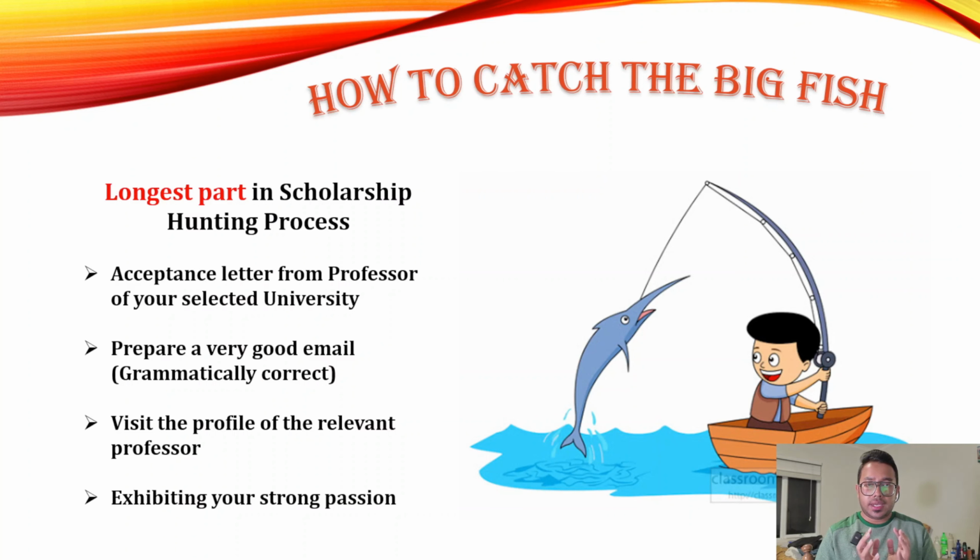So in order to get an acceptance, you need to prepare a well drafted email that should be grammatically correct. The greetings should be correct, and it should be precise, not so long that it is often neglected by the professor, and it should only contain the relevant information, and attach your CV in the European format. As I have previously told you, you don't need to attach any other documents like a cover letter if it is not demanded. In the initial email, you just need to attach your CV in the European format, the internationally acceptable format.